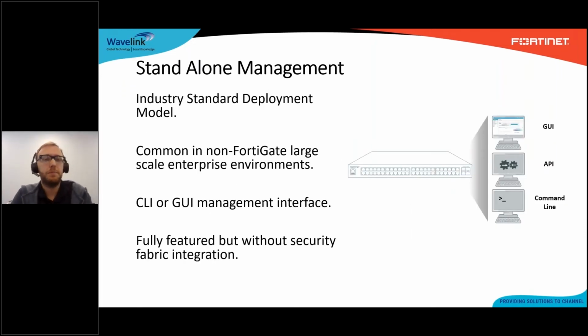And the final management mode is the standalone mode. This is often mostly seen in non-FortiGate managed large-scale enterprise environments that contain a dedicated network management system. Standalone mode allows you to manage via the CLI, GUI, and also via API calls. It's a fully featured solution. You can do anything up to layer 3 routing, dynamic routing.